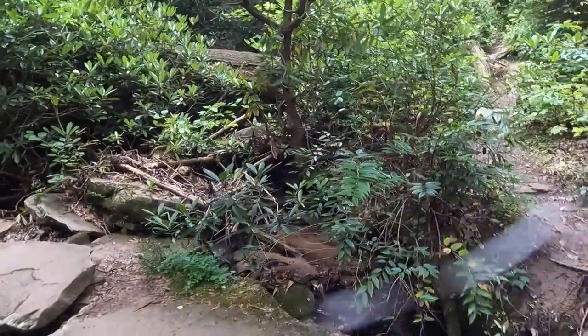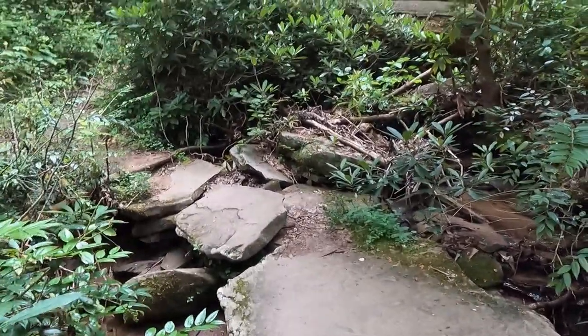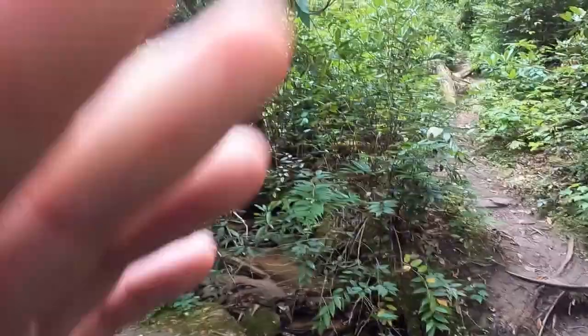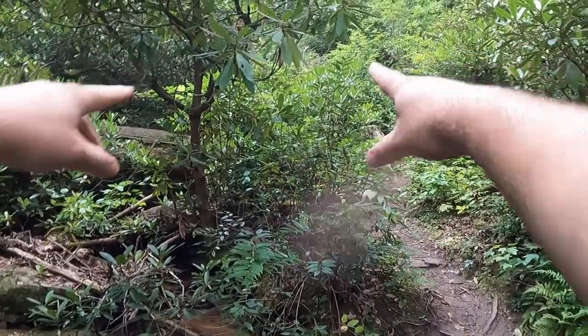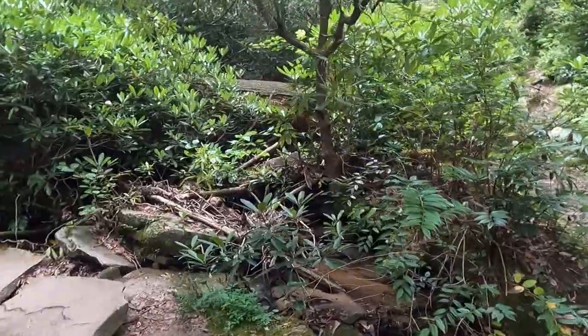So right here, you've got trail to the right, you got trail to the left. Either trail is going to lead you up to where you need to go. It's a left kind of day. I'm going left.